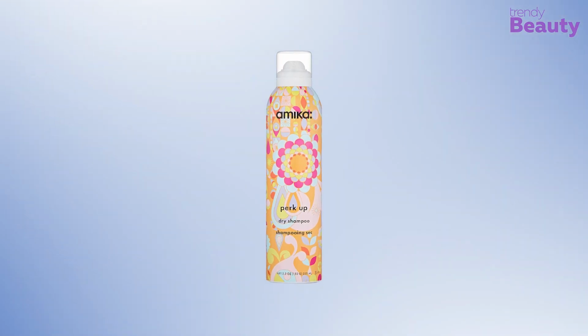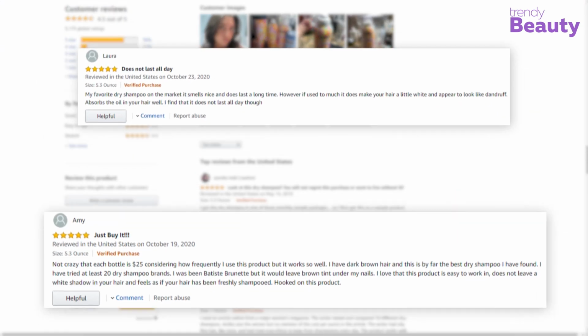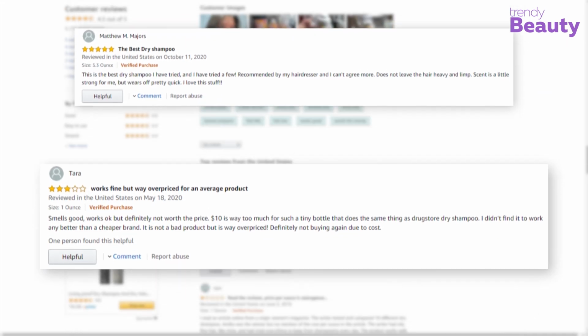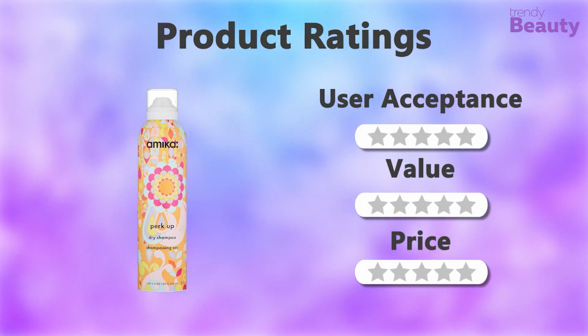This dry shampoo has earned many reviews and ratings on Amazon from its users. Users love this product because it cleans hair perfectly while making it thick, providing a great smell as well. But some of them complain that the outcomes did not meet their expectations. How to use. Let's check out the ratings for this dry shampoo.